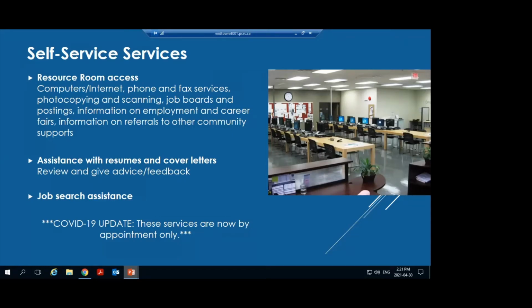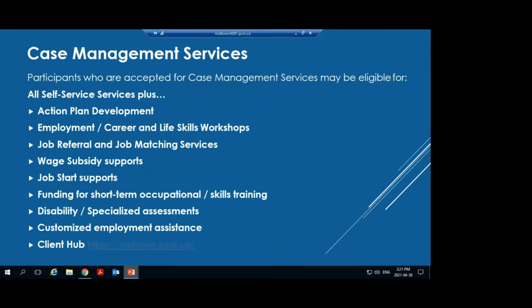So we encourage clients to book an appointment through their employment specialist before they come to our resource room to conduct their job search. Some of the case management services that I could further explain is the action plan development. As I said, it's a series of activities and services planned with an employment specialist to help the individual achieve their employment goal.